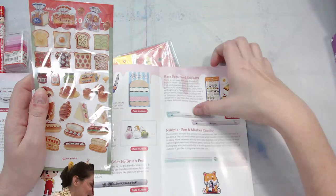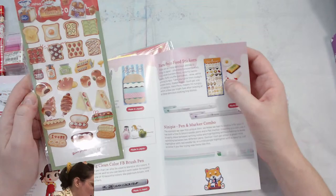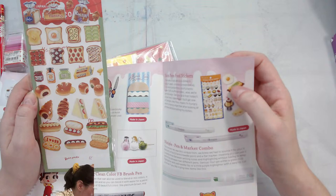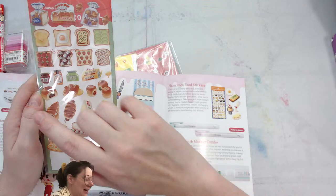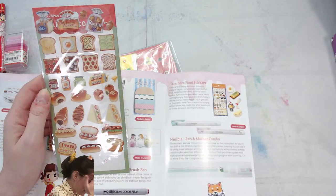And they have... This one is pretty cute. I'll give them that. With the little mayonnaises and little omelets and all the eggy things. I'm not so much an eggy person. I'm more of a pastry person. So this is a good one for me. All the adorable toasts and pastries.